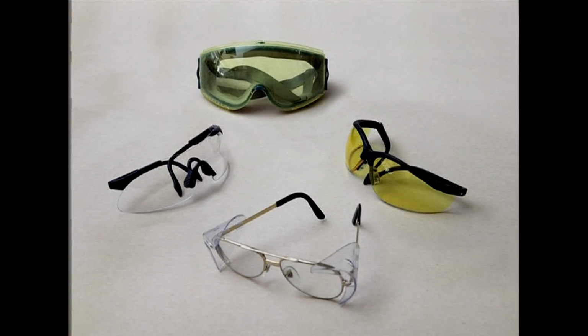The tinted goggles at the center top are fog-free, and they're available from Dust Be Gone. They're great for 100% protection. The wraparound glasses at the left and the right are available from most home centers, and you can find a distributor through Fast Cap, too. The glasses at the bottom are mine. They're prescription glasses made from high-impact polycarbonate, and they have protective side shields, too.